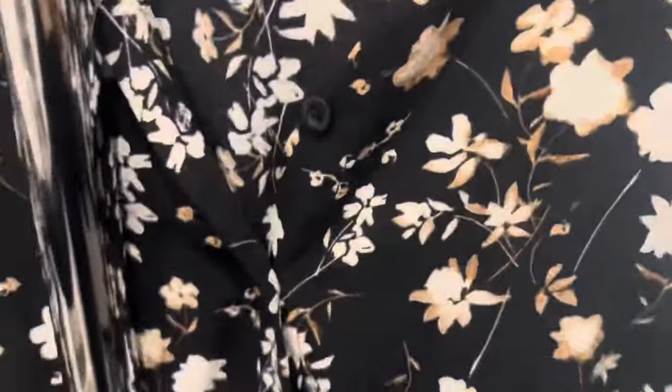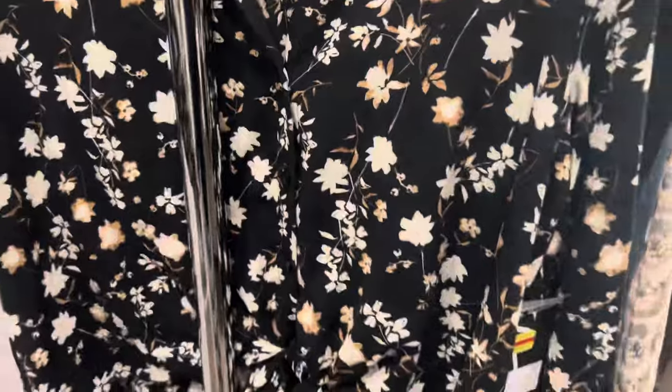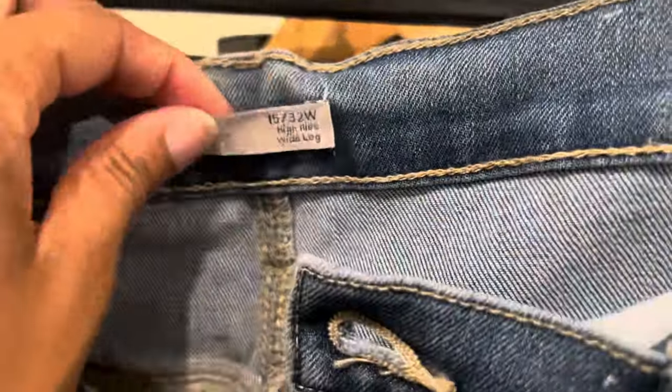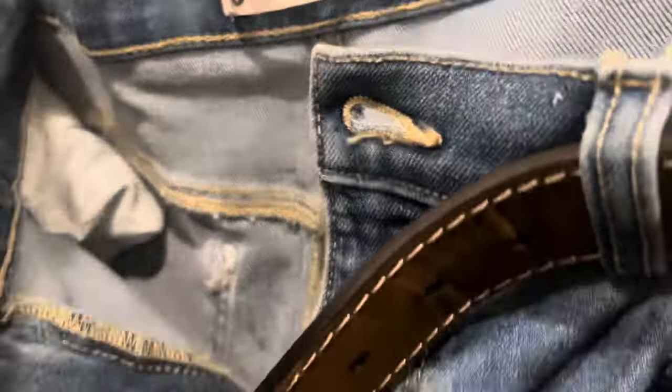This is a beautiful button-down fall floral print. It has the tie at the middle. I'll be pairing it with these jeans from Kohl's by the brand SO in a size 15, 32 wide. These were in the junior section.